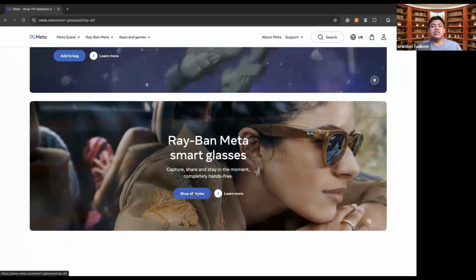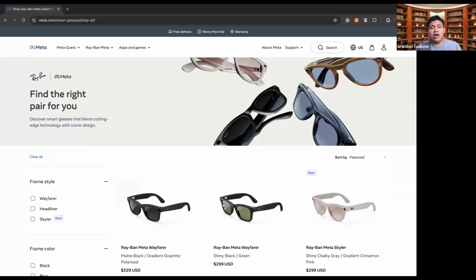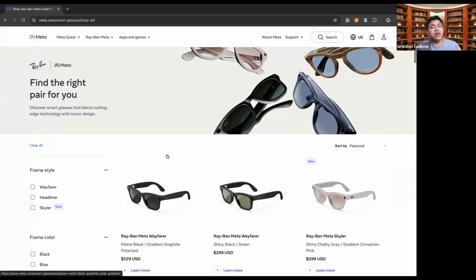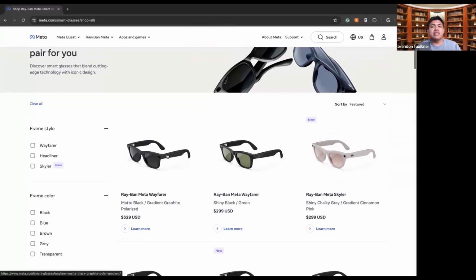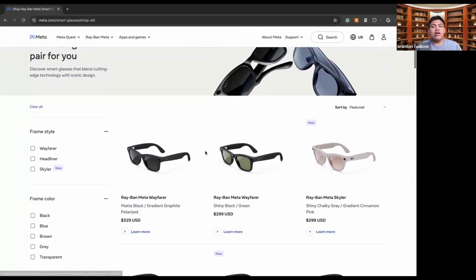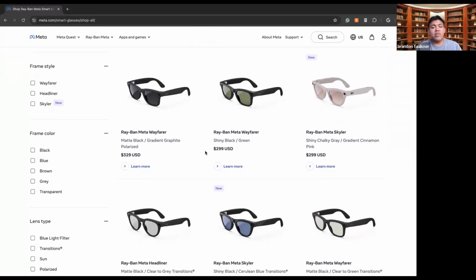So the way that it works is there are little speakers within the place where you put your ears. And then, of course, the lenses themselves work like normal sunglasses, but it also allows you to say things like, "Hey Meta, what's the weather today?" Or "Hey Meta, tell me where the closest Starbucks is." You'll be able to utilize it, and Meta's AI power will be able to find it for you and track it down. And then you can ask Meta all sorts of questions.